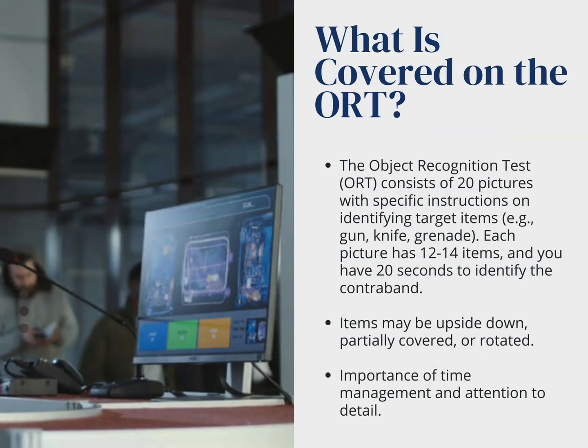You'll be shown 20 images, each containing 12 to 14 items. Your task is to identify specific contraband items, like guns, knives, or grenades, within just 20 seconds per image. Items might be rotated, upside down, or partially covered, so attention to detail is crucial.